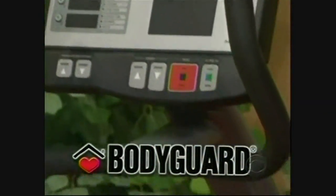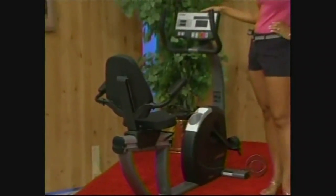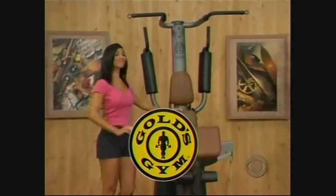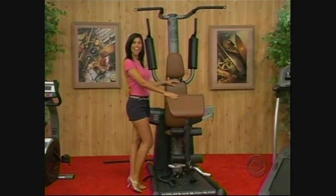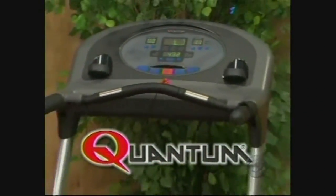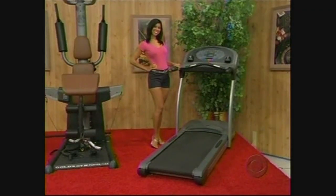Marie, you ready? I'm ready. Let's see the showcase. The showcase begins with this new home workout center. First, a recumbent bike, the Bodyguard R3 Recumbent Exercise Bike offers heart-rate specific programs to stimulate your training. It's one of the leaders in ergonomics and ease of entry from Bodyguard. Next, a new home gym. Enjoy a total body workout from the convenience of your own home with the Gold's Gym PowerFlex. By allowing you to perform over 65 quality exercises, it's sure to help you change your body and change your life from Gold's Gym. Also, a new treadmill. The Q 2.5 treadmill from Quantum Fitness features 16 programs, telemetric heart rate monitoring, a high-performance 2.5 horsepower motor, and user-friendly console from Quantum Fitness.